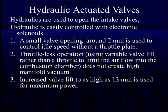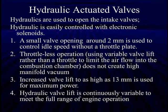Hey, here's our high lift race cam from the old hot rod days. We have access to it in a car which can get economy mileage, good performance. How do we solve this problem with better emissions? Well, let's talk about these better emissions.